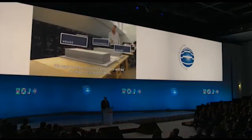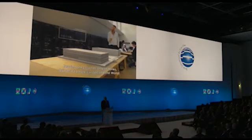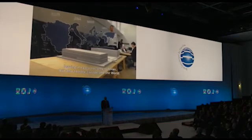We want to make sure that Expo 2015 will be a unique testbed of ideas, leaving a legacy not only to Milan, but also to Italy, Europe, and the world.